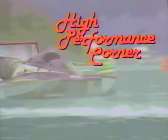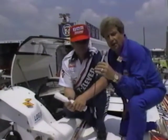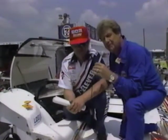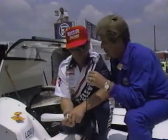This is the High Performance Corner, a closer look at the fastest race boats in the world. The sport of unlimited powerboat racing is getting very sophisticated. Computers have been added. The 7-Eleven team manager, Jerry Verheul, made his name in auto racing, but is now doing a fine job with this one.